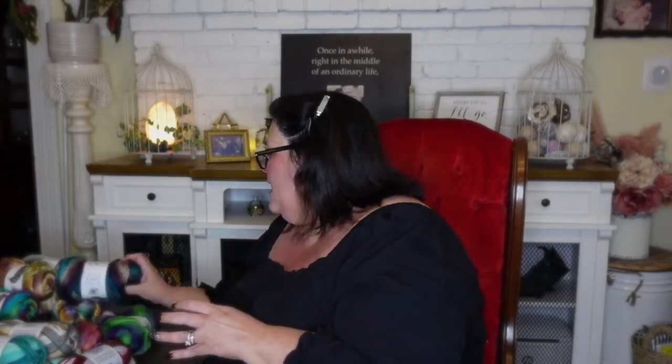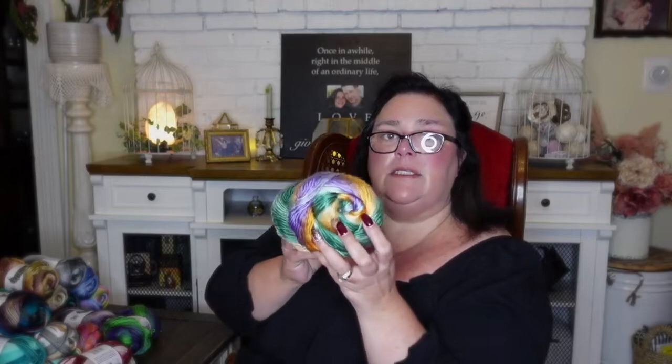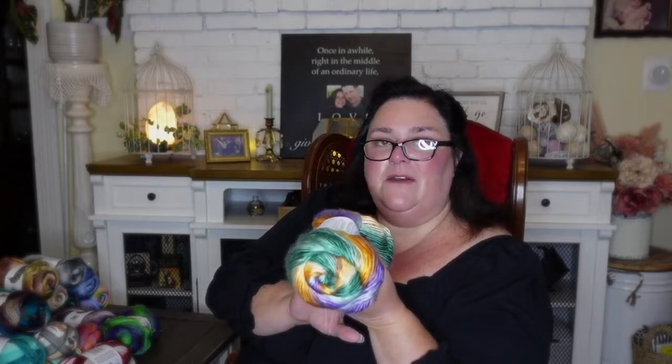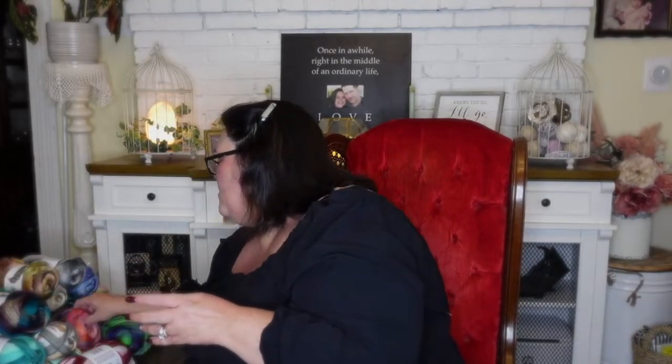Now, let's look at the different colors I got. So I got this one. This is Dark Ocean. And then I got this one, which is Summer Sunrise. Look at that with the greens and the golds, purples. It's got a really unique array of colors in there, but so pretty. Okay, let's see. Let me put that one somewhere where it won't fall.